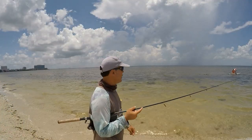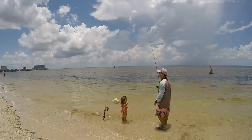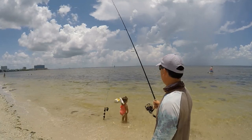The shark is attacking my back, so let's put the bait in front of him, see if he's gonna find it. Now that I have the bait ready, I don't know where he goes. I'm gonna wait for him to come back.